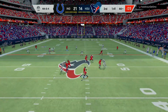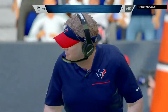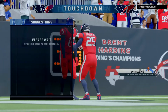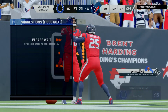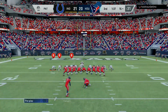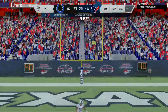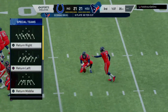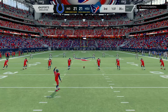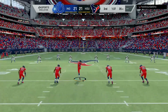They will indeed snap it to Watson. Going deep for Hopkins. That's going to be caught. Touchdown, Houston. DeAndre Hopkins. His 2nd touchdown of the afternoon, as they are an extra point away now from tying this football game. Fairbairn good with the extra point, and we are tied at 21. So we're right back where we started, all even as the kick's away.